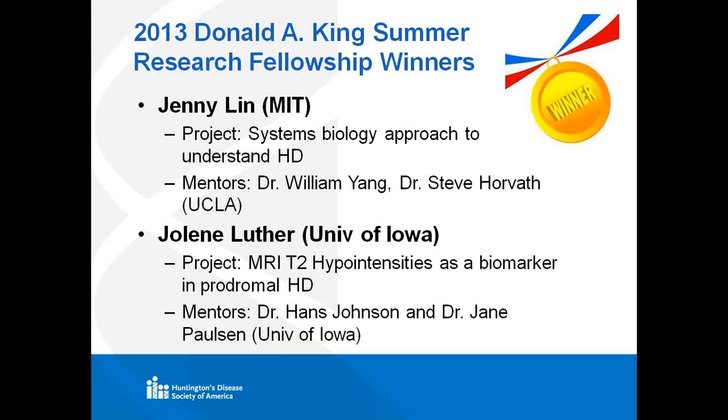biology. Our second winner was Jolene Luther from the University of Iowa. She was working with Dr. Hans Johnson and Jane Paulsen. And she was analyzing MRI data from HD prodromal or pre-manifest patients, looking to identify a biomarker that's related to iron deposits in the brain as a potential biomarker predictor of onset of Huntington's disease.